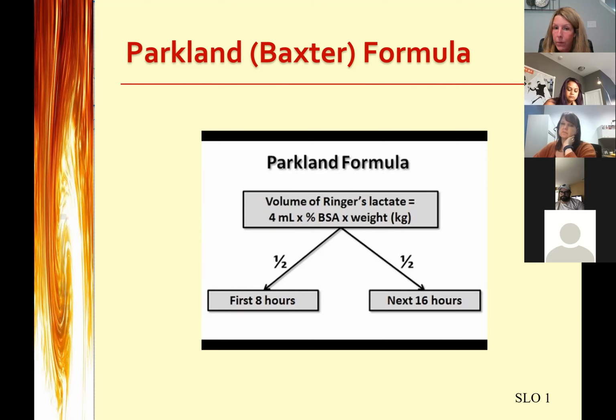That's normal, right? If we give a liter bolus over an hour, that would be running your pump at 999. So think about bolusing this fluid over that 8 hours, monitoring their edema. They are already going to look edematous from the burn itself. Their edema is going to worsen with all this fluid because that capillary membrane still has not been restored, right?